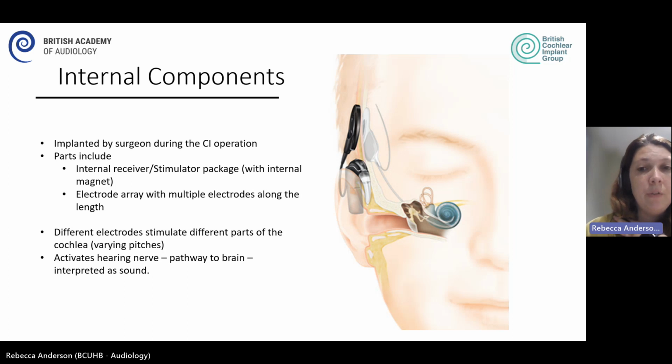The signal from the electrodes activates the nerve of hearing, which then takes the message along the usual pathway to the brain. At this stage, the signal may be interpreted by the brain as a sound, but experience and practice will help people to begin to tell the difference between some of the sounds the implant is giving them. Obviously, this takes a lot of work, and this is where the rehabilitation team will be able to assist and support. And the idea is to make the whole experience interesting, engaging, and with children fun.